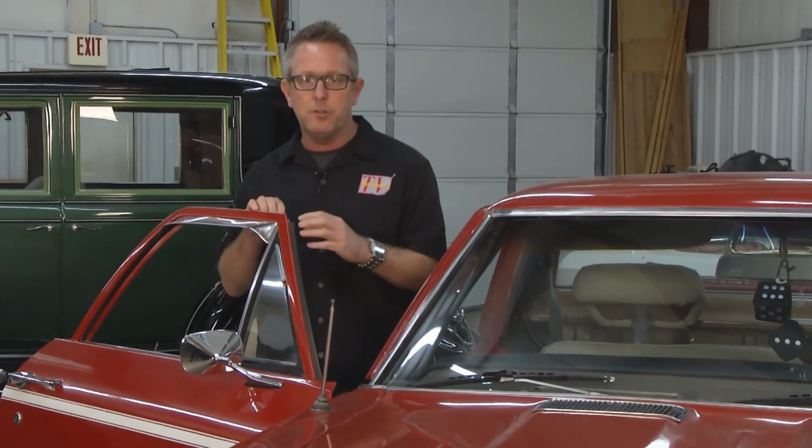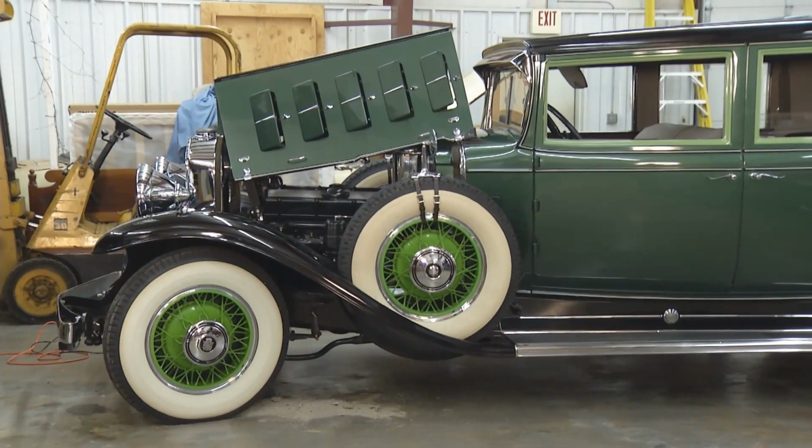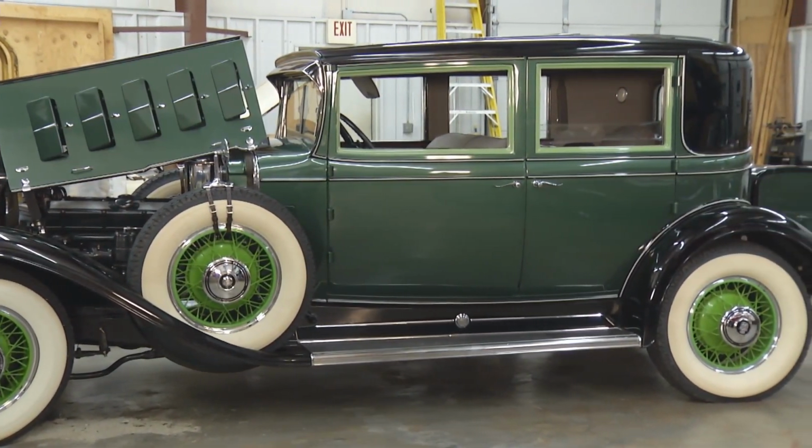And it's hard to believe. Where do you get new moldings and new seals for an old vehicle? Well, it's hard to believe. It all started with this 1931 V12 Cadillac for Steel Rubber Products. And to learn more about that company, let's check in with Kathy.